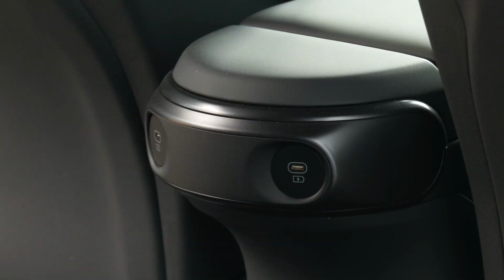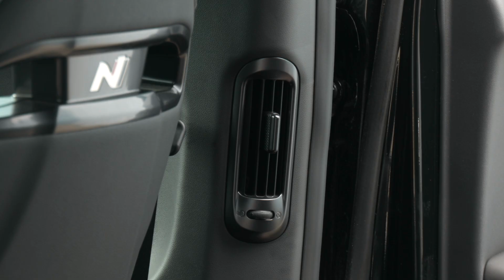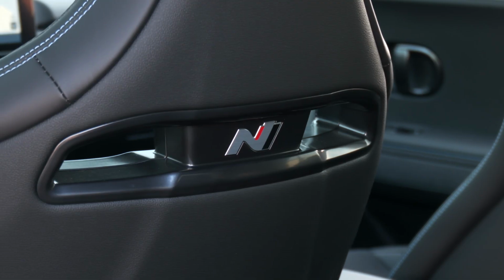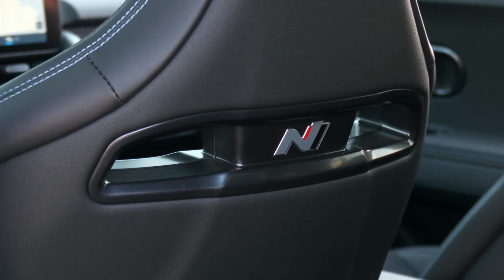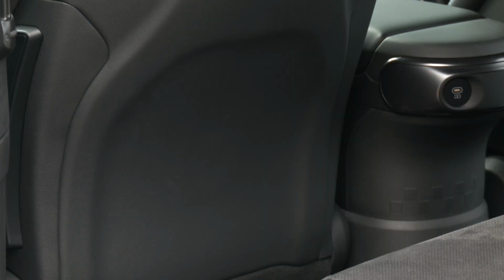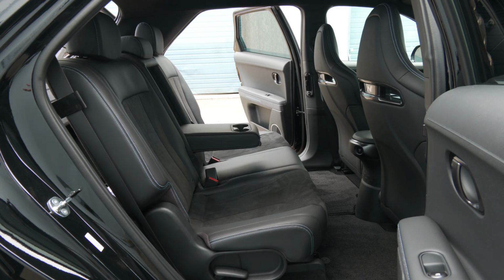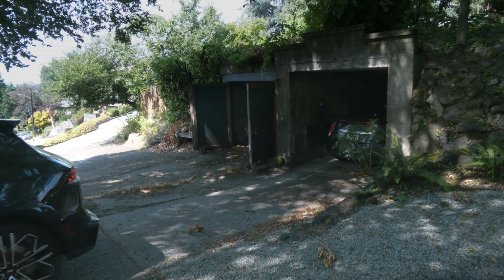There is no separate climate zone, but at least there are adjustable vents. Kind of surprised there's no 120-volt outlet back here. Passengers will know they're in an N car, but I'm guessing they'd rather have a seat pocket. The bench is wide enough to take on 3 average-sized adults, for short trips across town. For long trips, stop at 2.